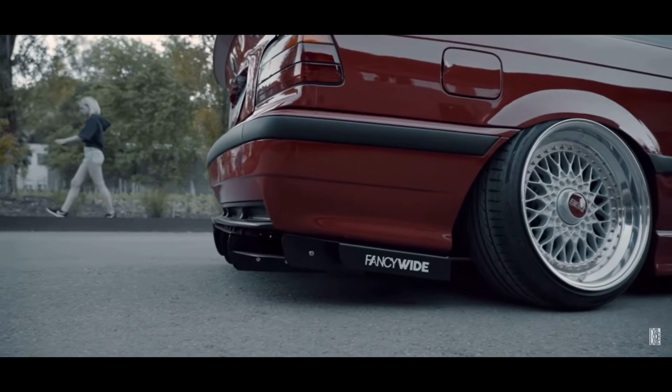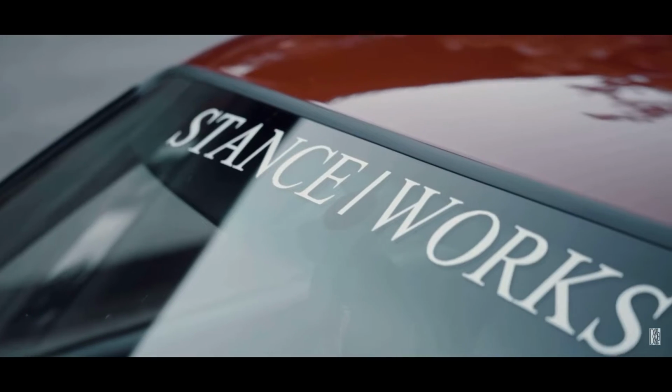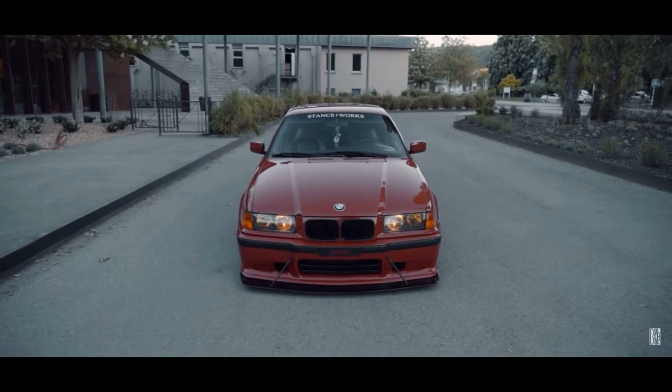But anyways, this BMW is on the rise in price right now, and so pick it up ASAP if you want one, because they're not gonna be under $5,000 pretty soon.